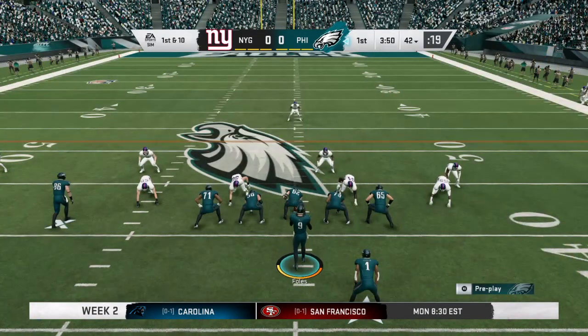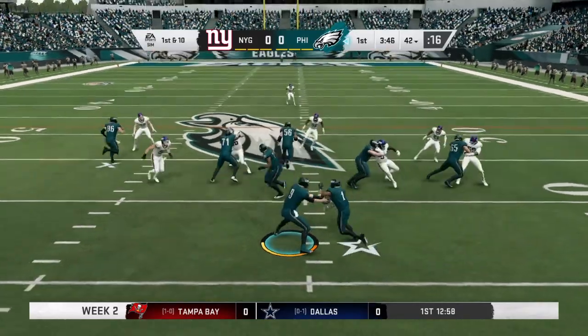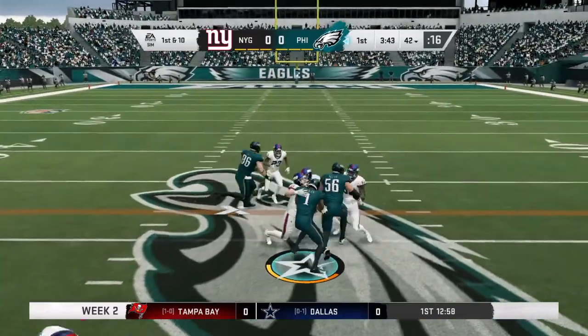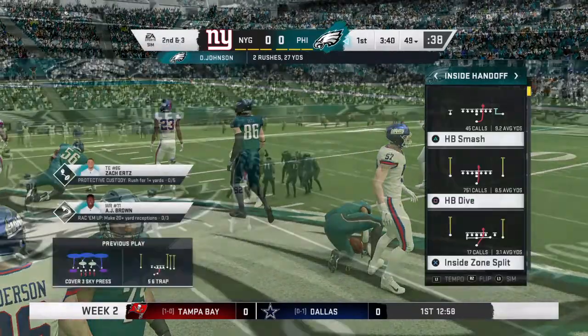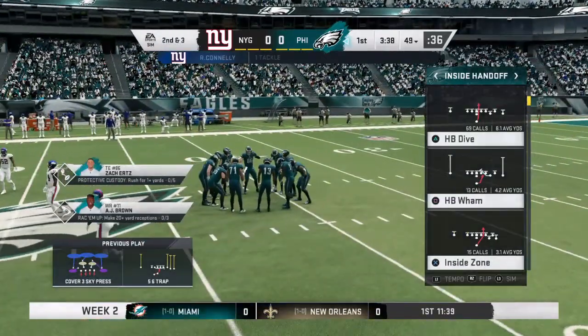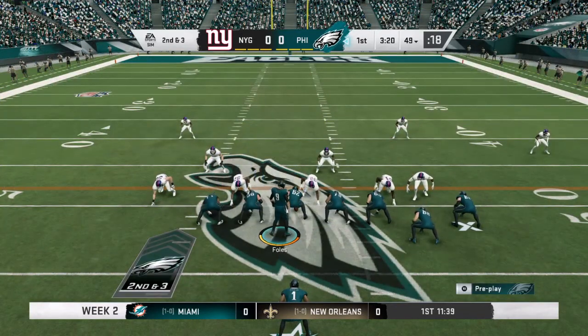Well, I want you to know, I listened to you yesterday when we were watching film. You said write down the word vision for him. It was on display there, wasn't it? It certainly was, because he allows the blocks to set up in front of him. And if that continues, it'll be a long afternoon for those guys trying to play some defense. 7 yards on the pickup there, and it'll leave him with a 2nd and 3.